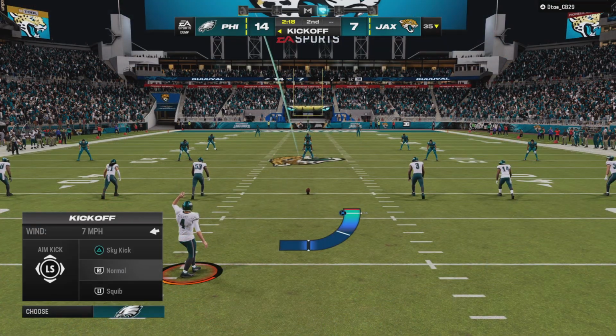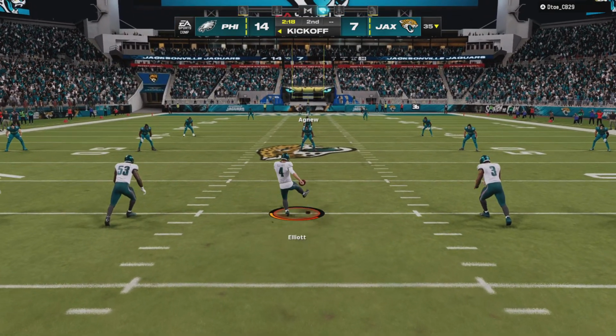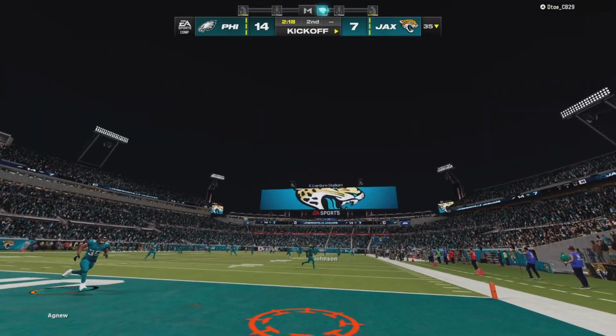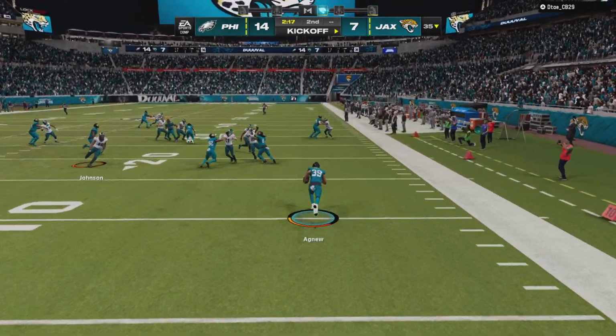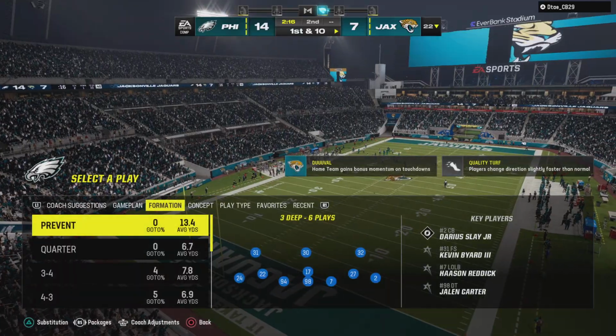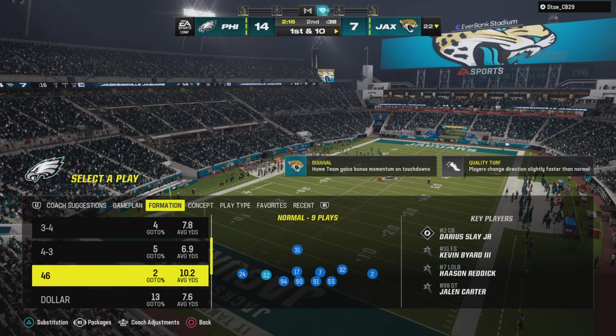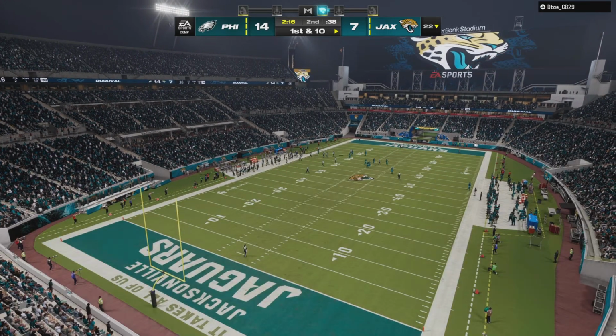Jake Elliott to kick off for Philadelphia. Now after the touchdown, here's Elliott on to kick it away. From his end zone, here comes Agnew. And he'll be out of bounds here just past the 20-yard line. The Jaguars take over, first and 10 at their own 22-yard line.